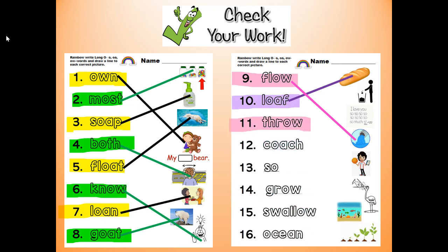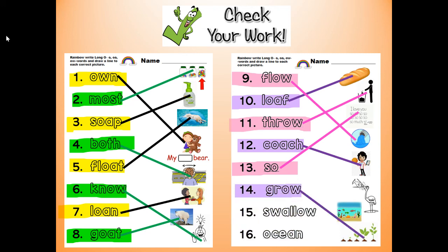Number 11, throw. Make sure to throw your garbage in the trash can. Number 12, coach. Number 13, so. I love you so, so, so, so, so, so much. Number 14, grow. Number 15, swallow, just like the bird is trying to swallow the fish. And finally, ocean, the tricky word.